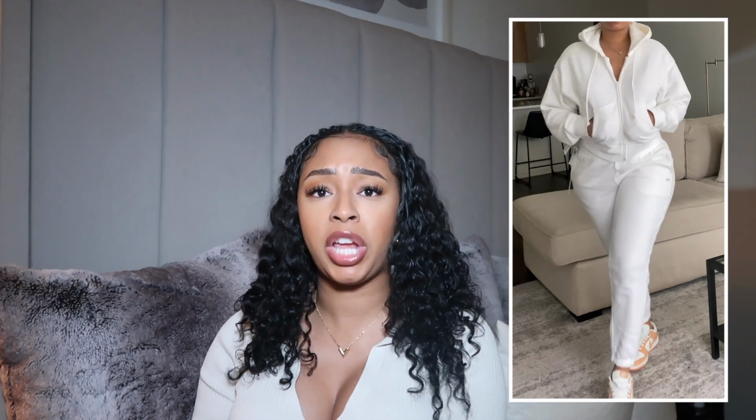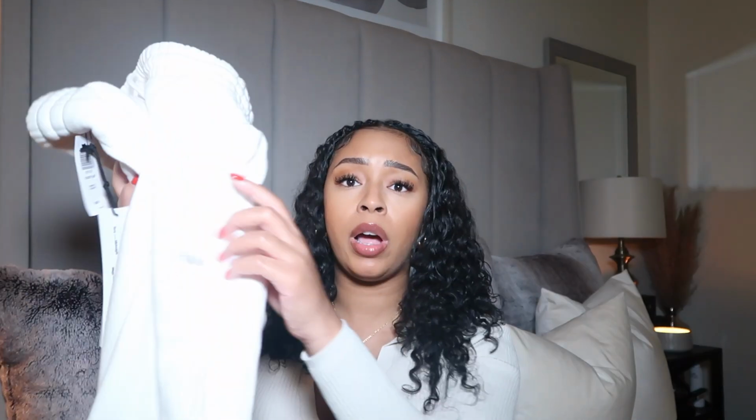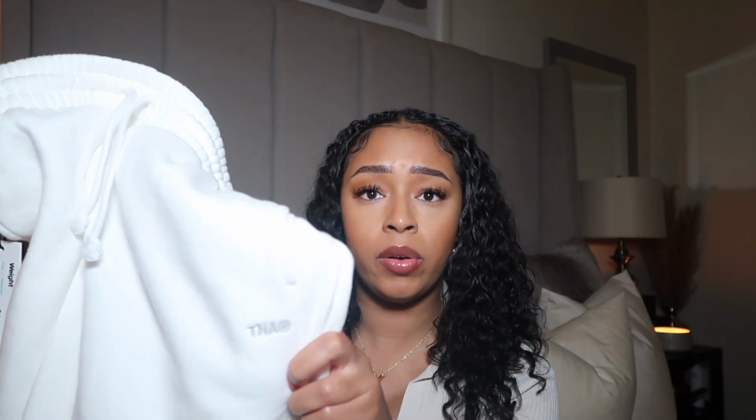Another thing to note, you guys, if you have shopped Aritzia sweatsuits in the past, they have changed the logo. So now, as you can see, the logo is very visible on the sweatpant, whereas my other older sweatpants, you can't really see the logo. It's the same on the hoodie. I think before it might have been there, but it was just the same color as whatever color you had the item in. So now it is a different color, and also it's a little bit bigger. So that is something to note.